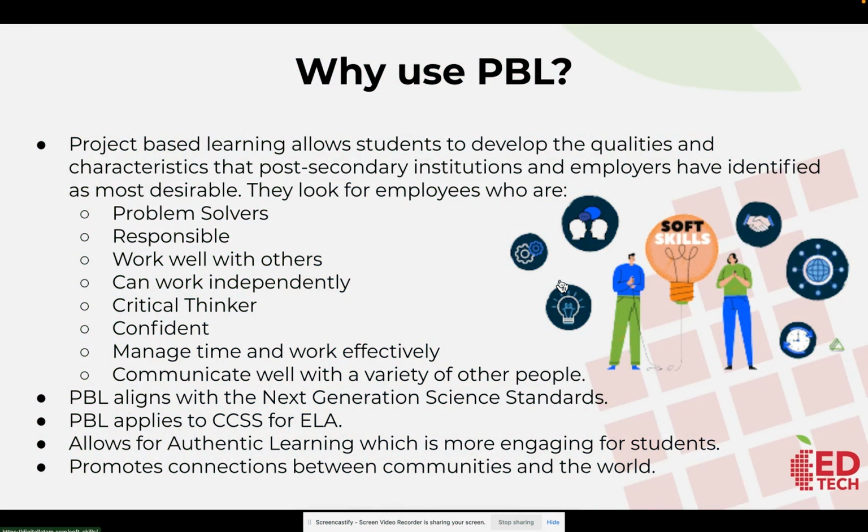So why should you use project-based learning? Project-based learning does require a little bit more work on the teacher's behalf at the beginning, but in the end, it really gives so much more to the students. The reason project-based learning is so powerful is that it allows our students to develop the qualities and characteristics that colleges, community colleges, employers, the military say that they're looking for in their future personnel.